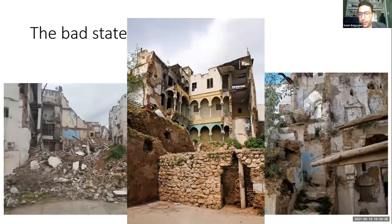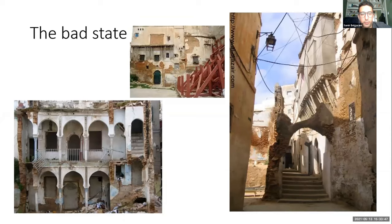And this is what it looks like when you go on site. So it's not in a very good condition in some places. This is the interior of a house. The middle image is an interior of a house. And this is unfortunately not an isolated case. There are a few more images of such destructions that you can appreciate.